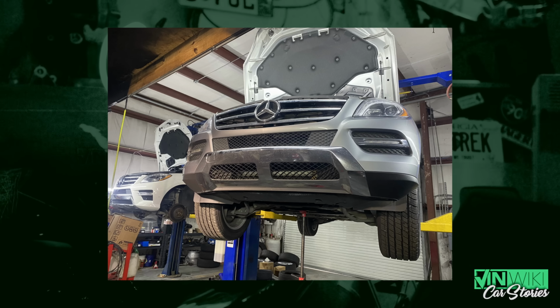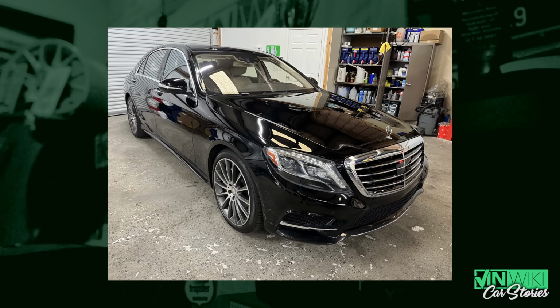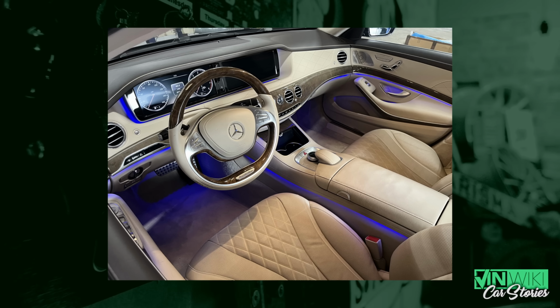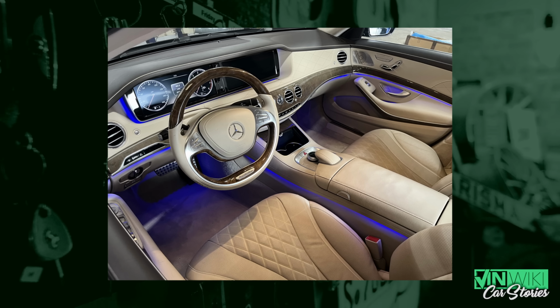He's bought a couple cars from us now, but he's a super awesome guy, loves the older Mercedes like us, so we get along great. Came across this 2014 S550. Lewis is a very particular man, much more so than myself. Likes things to be just perfect. It was a one owner car, bought brand new at RBM, fully loaded for one of these.